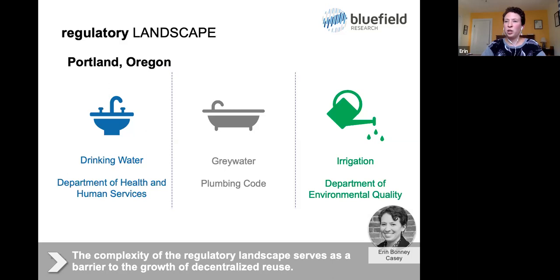When you're talking about drinking water in Portland, it's regulated by the Department of Health and Human Services. When you're talking about gray water, so once you turn on the sink and it goes down the drain, now it's regulated by the plumbing code. And then when you're talking about irrigation, it's regulated by the Department of Environmental Quality. And we know that if you're talking about a decentralized system, you're touching all pieces of that water value chain. And so it starts to get very, very complicated to know what the regulatory requirements are.